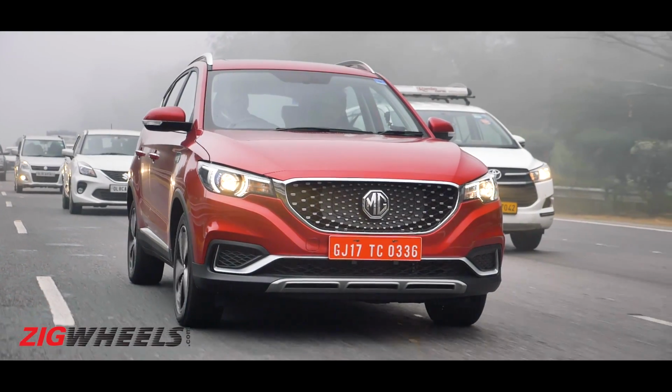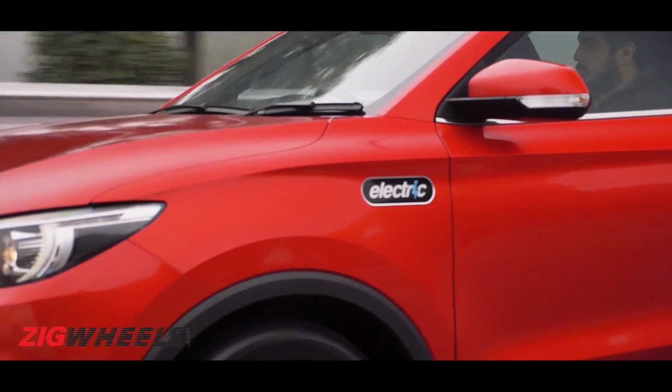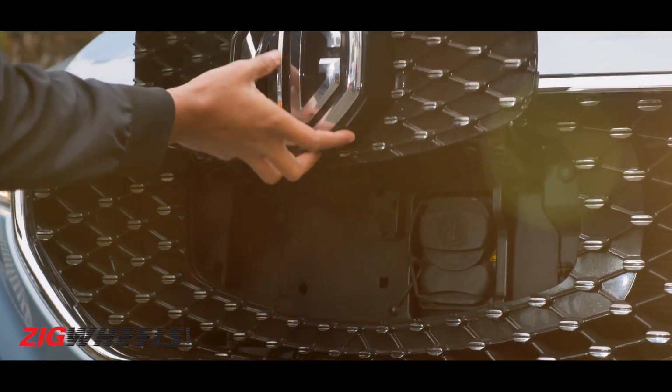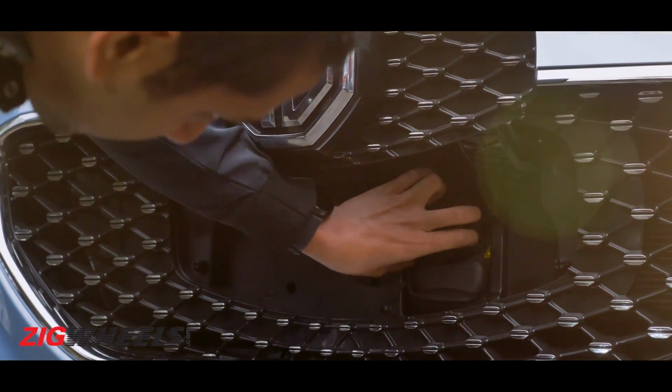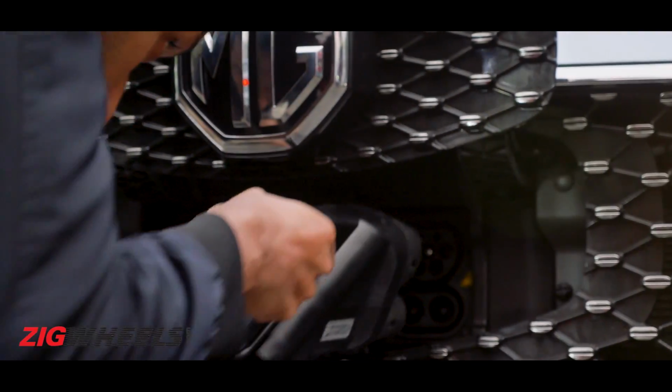And the fifth element in MG's 5-pronged charge solution is a roadside assistance service. Estimated time of arrival for this service is an hour, and they'll top you up with roughly 30 kilometers of range to either get you back home or to the nearest charge station.